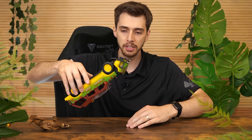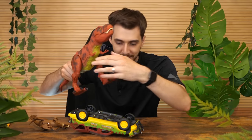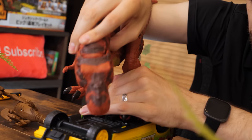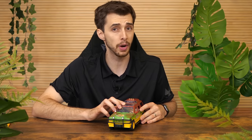But it's nice to see that you can recreate the destroyed Explorer with the T-Rex on top of it. Like this guy! Yeah! There we go. We can recreate the scene when he tears the tire. That isn't the only vehicle that I found when I went to Toys R Us. No, a complete surprise awaited me right next to this Explorer.